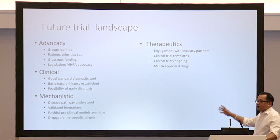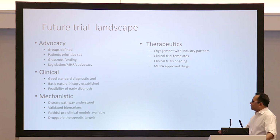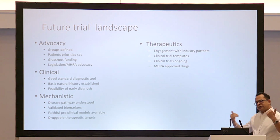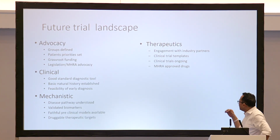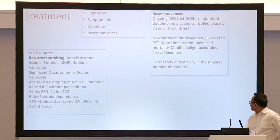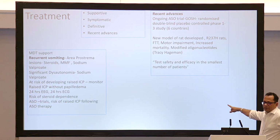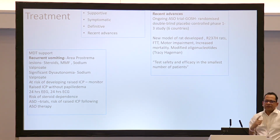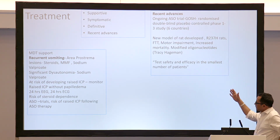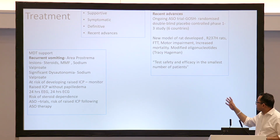We need to set up a patient advocacy group, which LXTLC, the parents group, have been instrumental in, giving us that feedback and providing that structure. Helen is going to talk about this. We need to have a good standard diagnostic tool, understand the natural history of our population, and we'll get there. And there are a lot of treatment advances happening. These are disease-specific. One thing I remember from Amy's talk is to test safety and efficacy in the smallest number of patients. That is really important. Just because these treatments are coming, that doesn't mean we have to adopt them for our patients. We need to make sure it's absolutely safe. And yes, these treatments are important, but equally important is supportive and symptomatic treatment, how best we can optimize that and give them better supportive and symptomatic care.